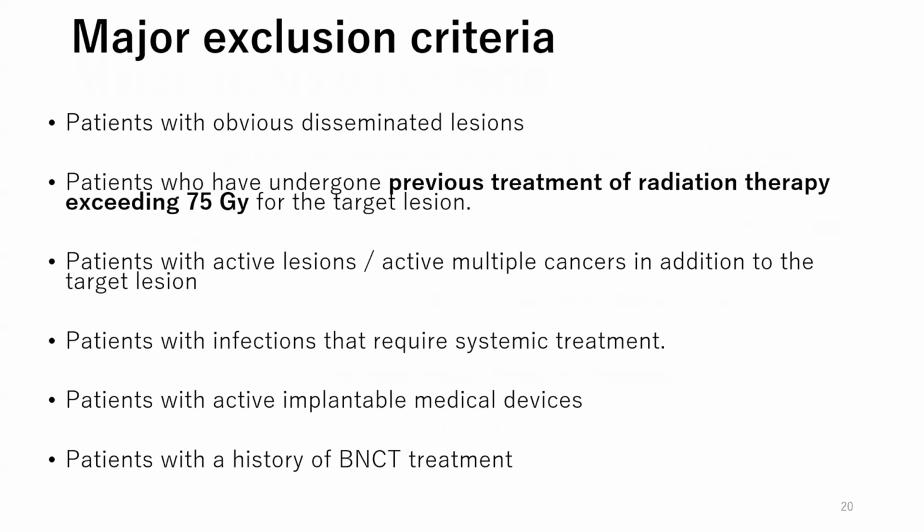These are the major exclusion criteria. Patients with obvious disseminated lesions, patients who have undergone previous radiotherapy exceeding 75 gray for the target lesion. Patients with active lesions and active multiple cancers in addition to the target lesion. Patients with infections that require systemic treatment. Patients with active implanted medical devices, such as a pacemaker, and so on. A patient with a history of BNCT treatment.